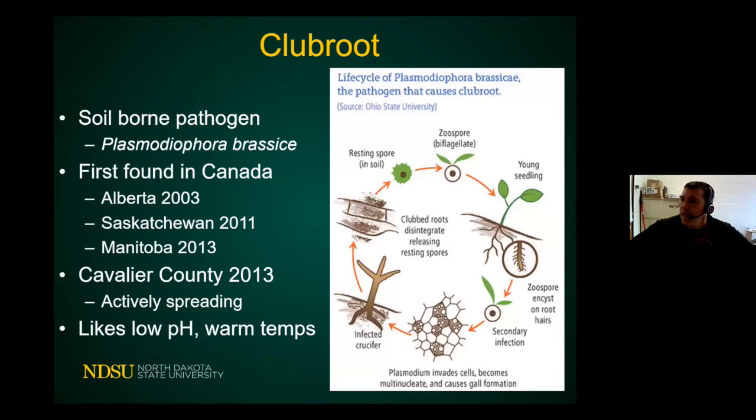Okay, switching over to clubroot. Clubroot is a soil-borne pathogen. It's unusual. It's Plasmodiophora, so it's not a fungus, it's not a bacteria, so it acts a little bit different. And as you know, this was first found in Canada almost 20 years ago now. It was found in Cavalier County in North Dakota for the first time in 2013. It's actively spreading. It likes low pH and warm temps. So it's not to say that this can't occur when your soils are high pH, it's just you're much more likely with low pH soil to see yield loss.